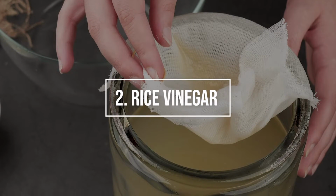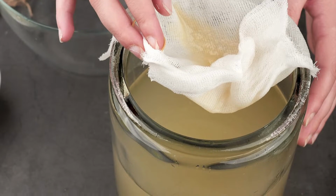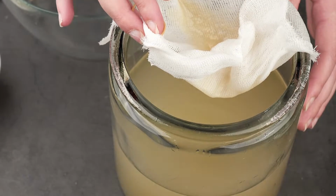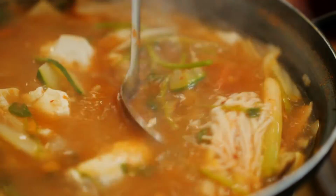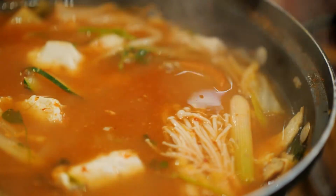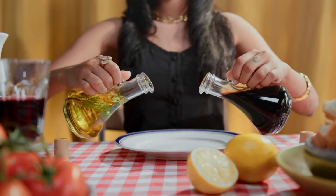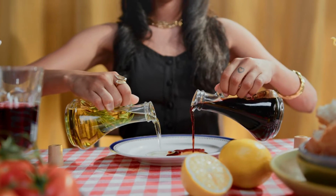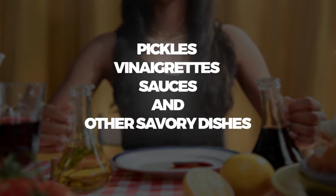2. Rice vinegar. Rice vinegar is made from fermented rice wine and has a milder taste than other varieties of vinegar. It's popularly used in Japanese and Chinese cuisine, as well as dressings and marinades. 3. White vinegar. This is made from distilled alcohol and has a sharp flavor that works well in pickles, vinaigrettes, sauces, and other savory dishes.